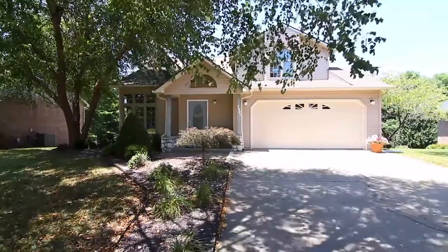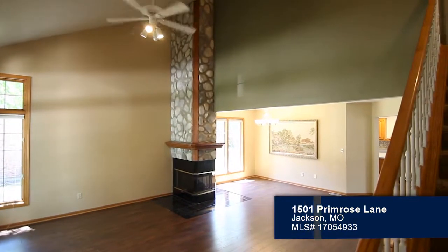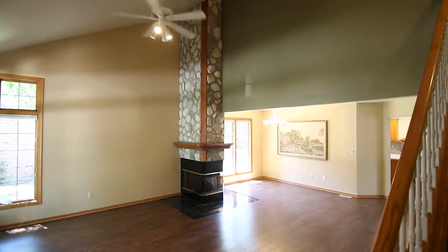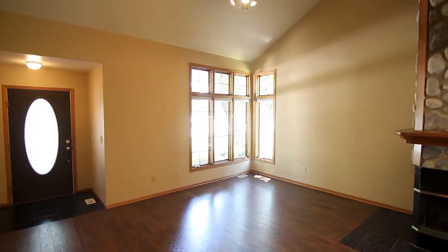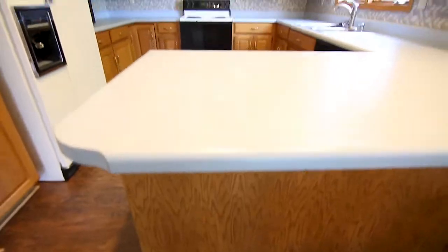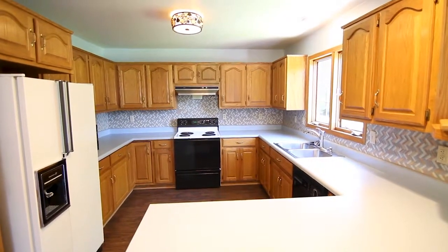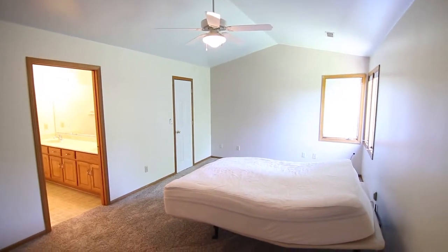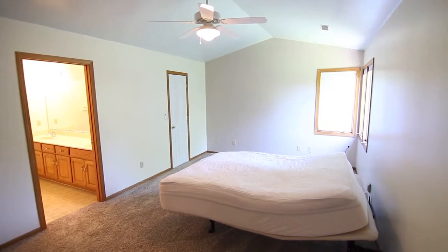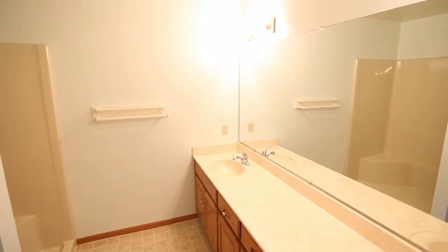Close to schools, uptown, and city park, this Jackson home could be the one for you. A vaulted ceiling and two-sided fireplace greet you in the living room-dining room combo. Wood flooring also extends the length of the 2 rooms. From there, ample cabinet and counter space can be found in the kitchen. The large master bedroom boasts a walk-in closet and vaulted ceiling. The connecting master bath has dual vanity sinks.